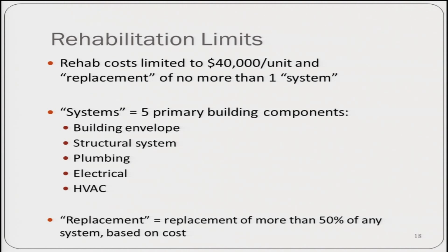It's highly unlikely that you would ever come close to replacing half the structural system, and it's pretty unlikely that you would find that circumstance to be true of plumbing or wiring. It's possible that you might do that with HVAC. So this is a very broad definition of systems. It means, I think, as a practical matter, that we will rarely, if ever, encounter the sub-rehab threshold on the two systems basis. And David, before you go on to the next slide, did you want to address the issue of what's included in the 40,000?